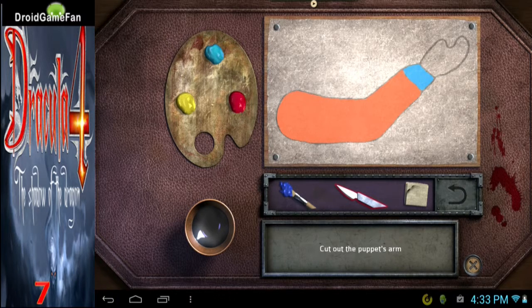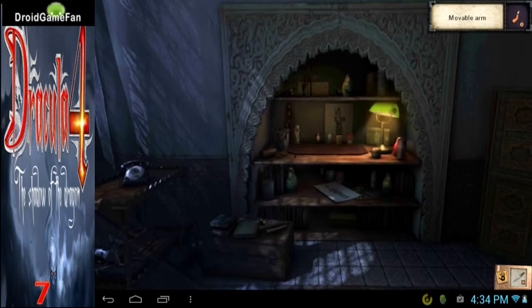It was supposed to disappear like that? No need. There's already enough paint on the puppet. Stylus is not working. Okay, so again, to solve this puzzle, all I gotta do is just cut the outline of the arm, but I'm gonna skip it.